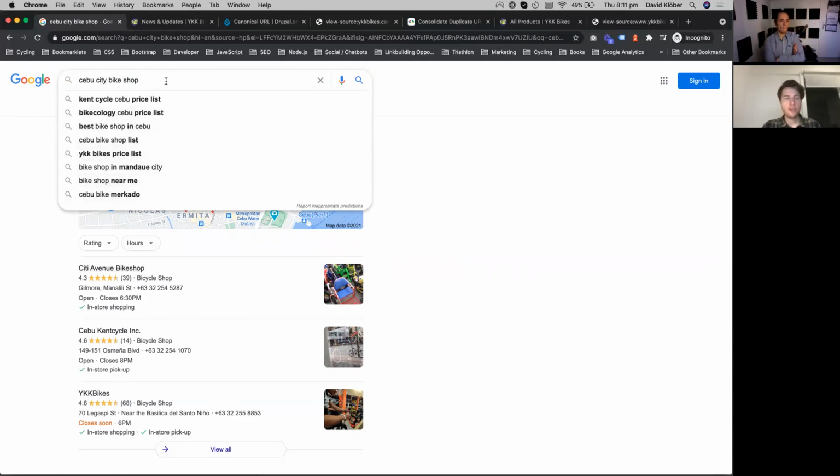So at the moment, I do see them, and we've typed in the city and we typed in bike shop, and you know what happens? Google is showing us Bikeology highlighted and price list, and YKK bikes and price list, but also Cebu bike Mercado. You see that Mercado is highlighted, not the same as YKK and Bikeology and Canonical, but out of all of them, it doesn't have any bike in it. So you know what happens here? Google shows us an entity, a brand, a company which is associated to bike shop.